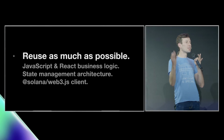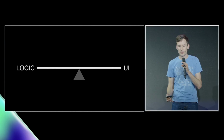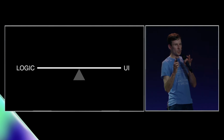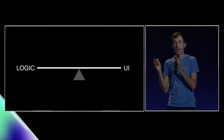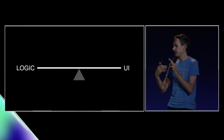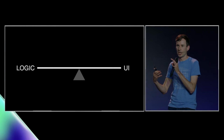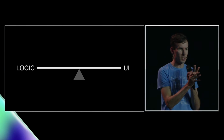OK, so what is the bad news then? What is the stuff you can't reuse? It comes down to this. If your application is really, really business logic heavy, you're in luck. If the meat of your application is creating transactions, making calculations, fetching and sending data to the network, all of that is mostly reusable as is.